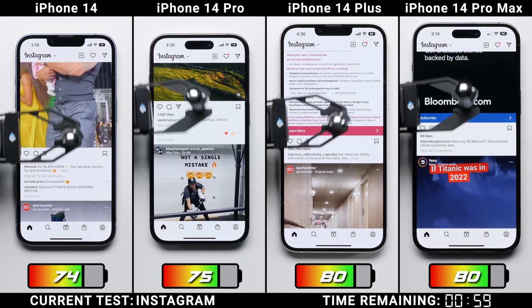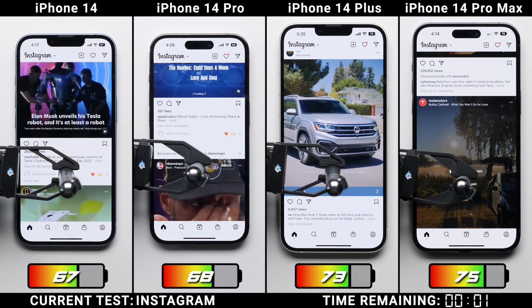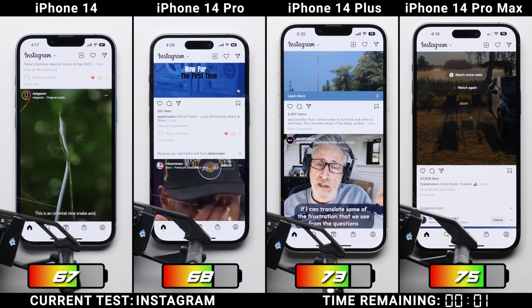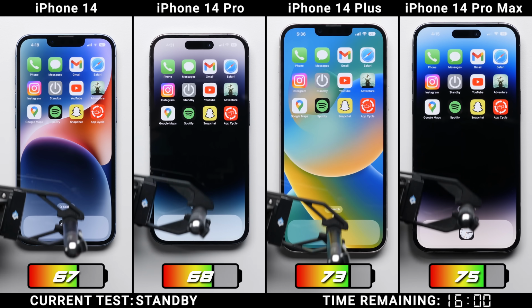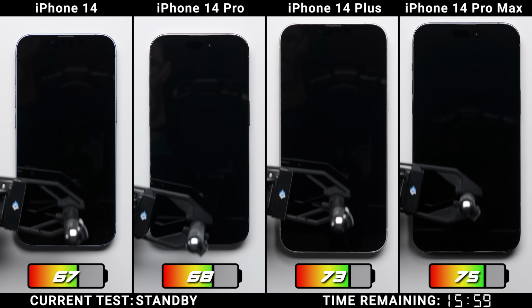Anyways, here in Instagram, after scrolling through the home feed for an entire hour, the 14 Pro Max does the best, with it pulling 2 points ahead of the 14 Plus and a whopping 8 points ahead of the last place iPhone 14. Moving on to the standby test, we chose to disable the always on display modes for the Pro models here just to keep everything fair.